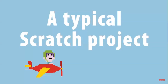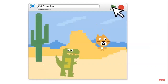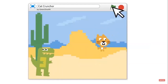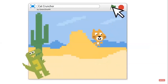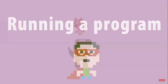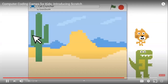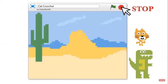A typical Scratch project. Once you've built a script, you can click the green flag to see what it does. All the action takes place in a part of the Scratch window called the stage. Sprites move about on the stage, often in front of a background image that helps create atmosphere. Running a program. Starting or running a program activates the scripts that you've built. To make the stage fill your whole computer screen, click the blue symbol on the top left. To start the program, press the red button on the top right.